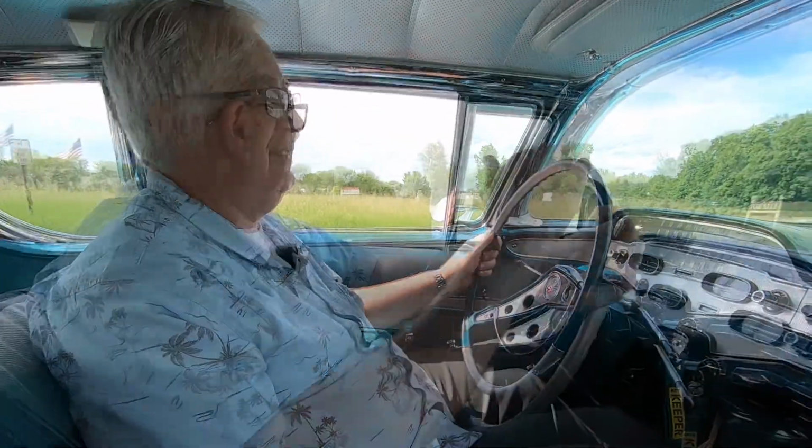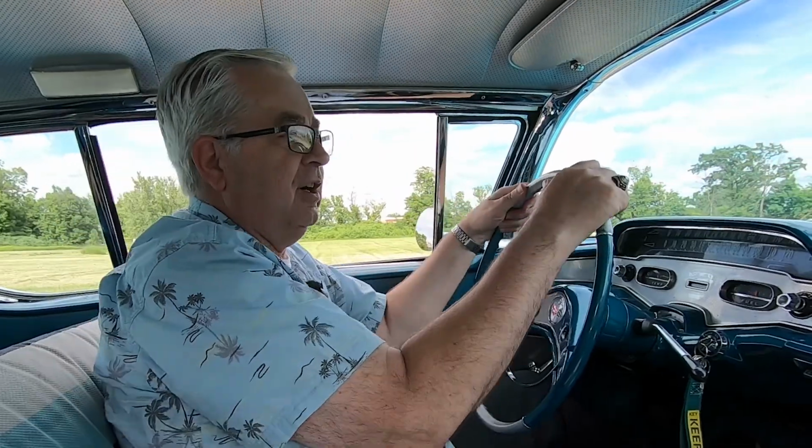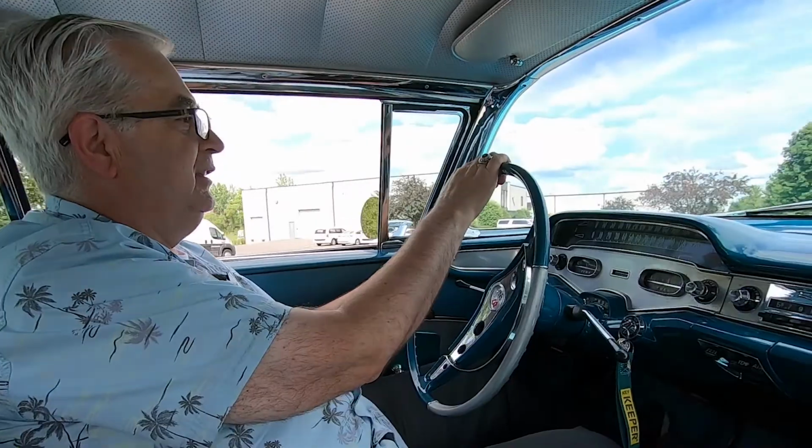58 Impalas are being sought after at all times. Currently, at Ellingson's, we actually have 4 of them for sale right now. We have 3 348 cars, 2 convertibles, and another hardtop. Nice thing about these cars, they were just a big road car. Their new wraparound windshield was one of the newer features that people really thought was the cat's meow in 1958.